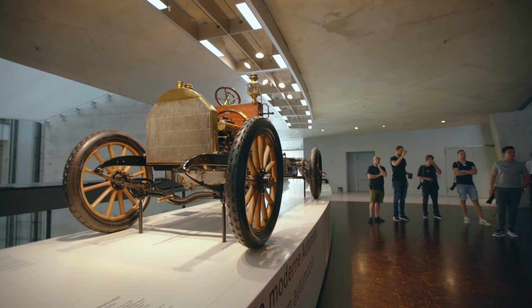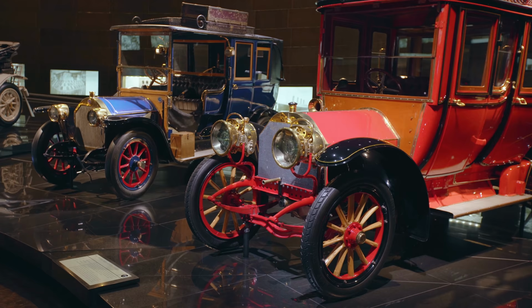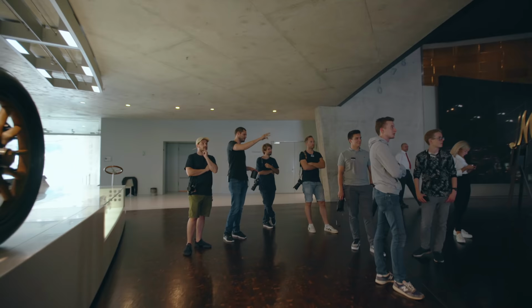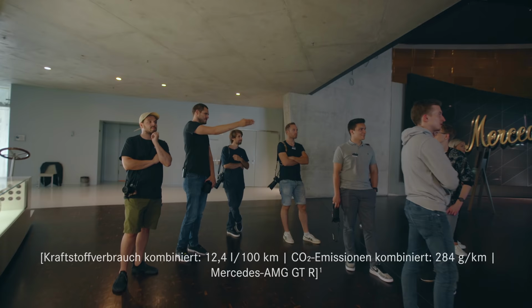For us, the red car kind of was the first S-Class. That's how your full-spec travel limousine looked back then. And the blue one is your full-spec race car. AMG GTR right there, basically, back then.